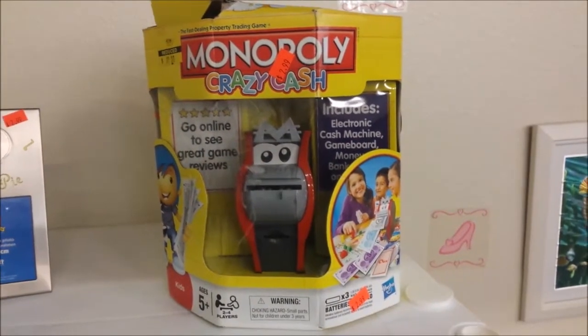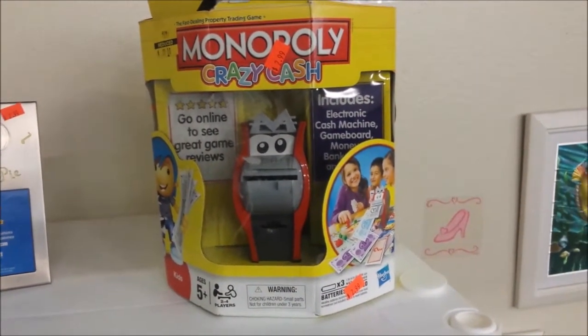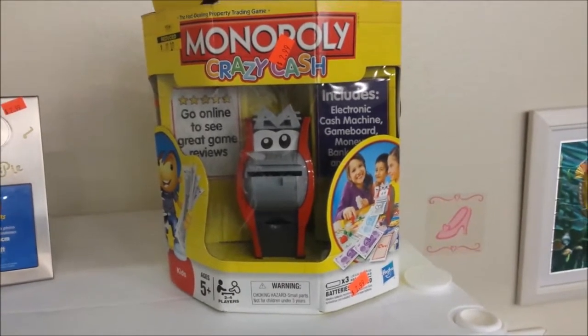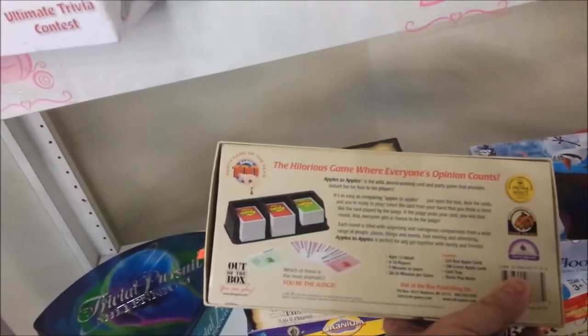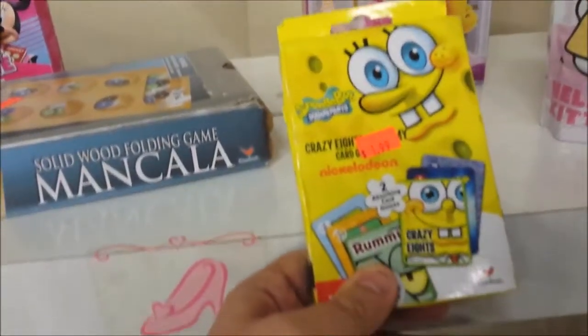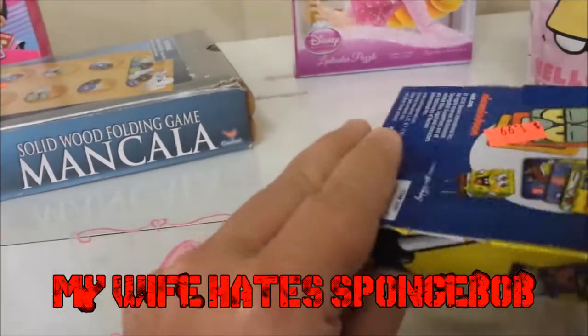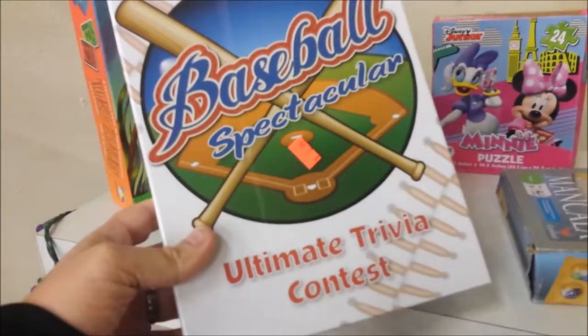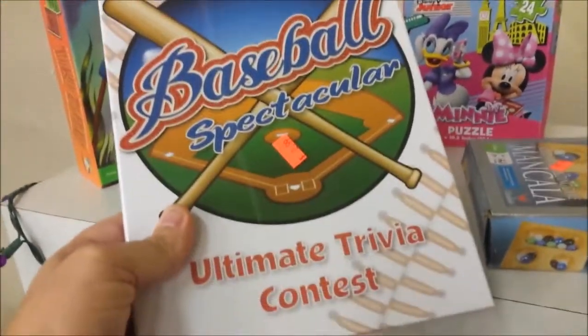Today we'll start with Monopoly Crazy Cash. This looks to be a kid's game of some kind that uses this electronic device. It doesn't go for much, so I'm going to leave it. Here we have an Apples to Apples miniature version of some kind. I'm not going to get it because we already have it, but it looks cool. Alright, here's SpongeBob SquarePants. Honey, don't worry, I'm not going to get this. I will not. Here we have a baseball ultimate trivia contest. Trivia games don't usually sell for much, so I'm going to leave this here too.